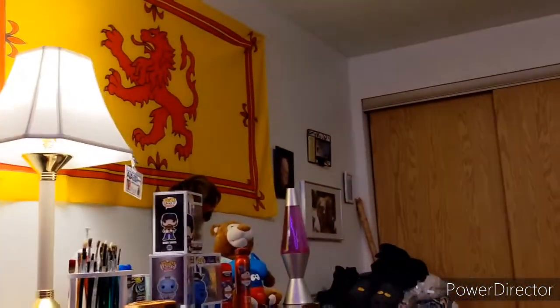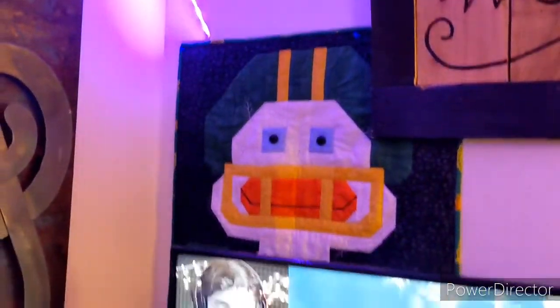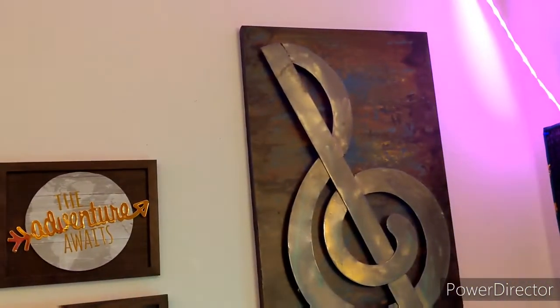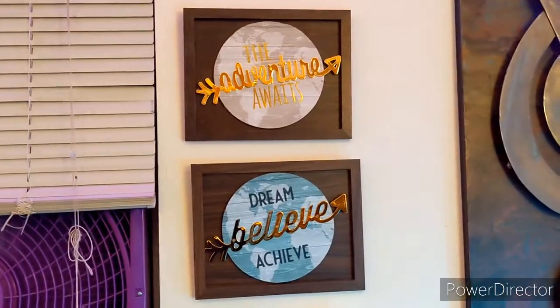Crater hand from Volcano's Game, a fun flag. There's a little closer look at the family pictures. Got the duck thing here that my aunt made me to cover my LED cord, make it look nicer. Got a music thing. I've got some inspirational hanging stuff.